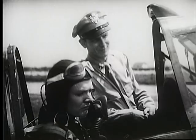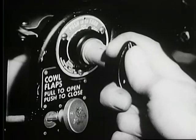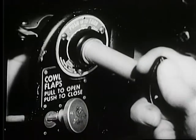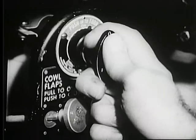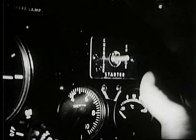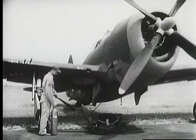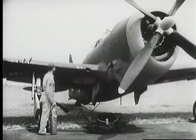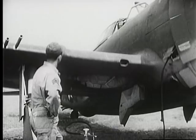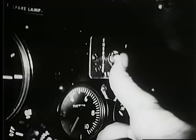Clear? Clear. Mags on both. Battery on. All right, primer. Two strokes is enough in this heat. About 15 seconds on your energizer. Hold it till she whines. Clear. Clear. Engage.